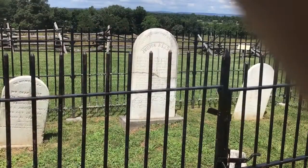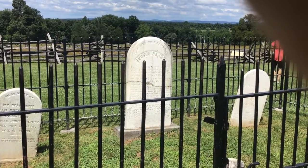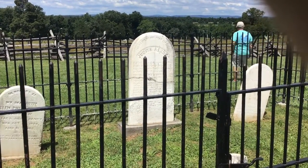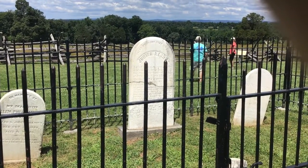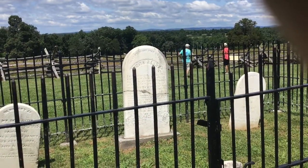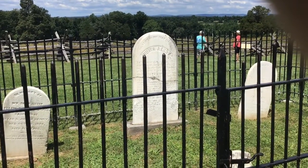Sounds cool. So this is the grave of the first Civil War casualty, right? First civilian casualty in the Civil War. She was 84 or 85 or something like that, and got blown up in her own house. That sucks. And they said there was thousands more civilians that died throughout the rest of the Civil War, right? 50,000 more civilians. Wow.